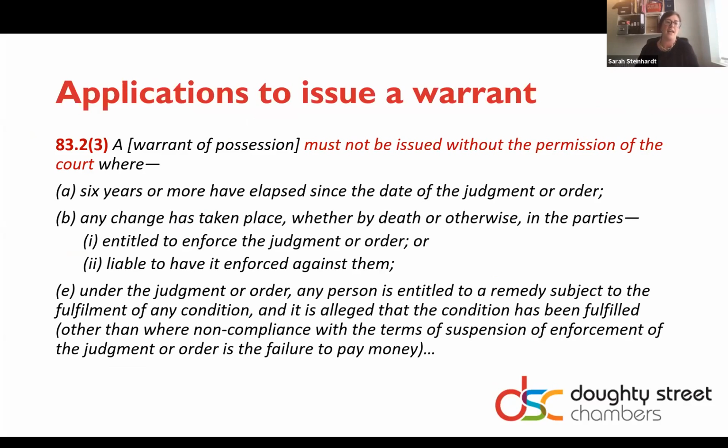CPR 83.23 deals with the cases where a landlord needs permission in order to issue a warrant. You'll all be aware that the normal process is you get your possession order, and if it's an outright order, you merely wait for the time for possession to elapse. If it's a suspended order, then you wait for there to be some breach that would entitle you to possession. In normal circumstances, the landlord just files their N325 and sets out the circumstances of the order, and they get the warrant back in the post, I suppose, from the bailiff's office. That's an administrative act, so there's no judicial involvement in the decision to issue a warrant in those circumstances.